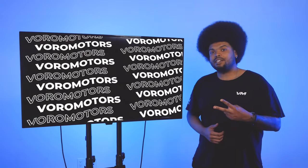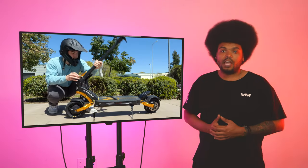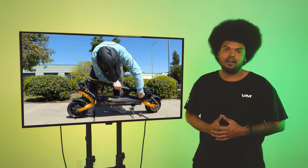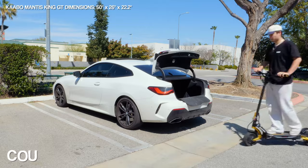Moving on to our second test, we're going to be using the Cabo Mantis King GT. This powerful dual motor scooter weighs about 74 pounds and is also capable of folding the stem and locking into place, making portability much easier. Although it's not the lightest scooter, will it fit in a coupe? Let's find out.